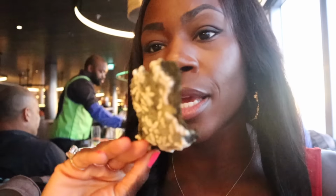Pop rocks on top. So we've gotten our small plates that we're gonna try. We've gotten a couple of the three. Let's give them a go. Bugak, nori rice crispy, rice crisps. Okay, this is what it looks like. So it's like seaweed and it has rice on it and it's crispy.